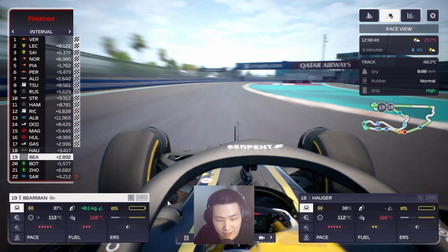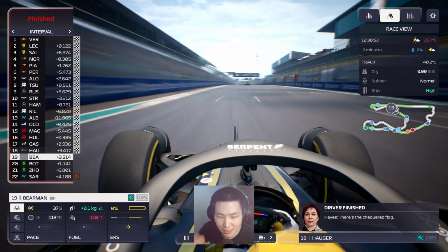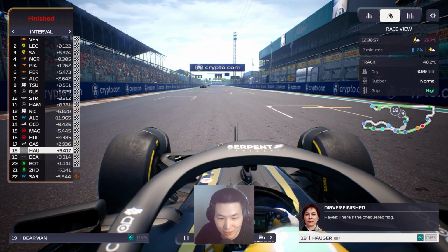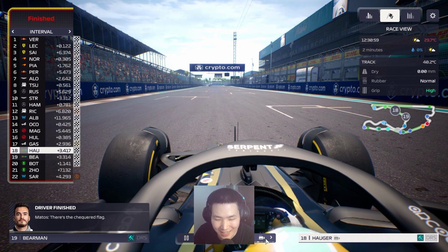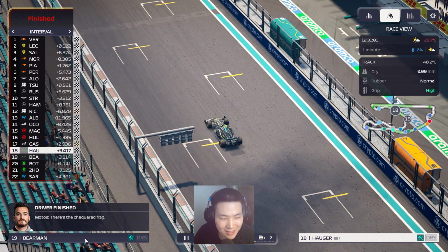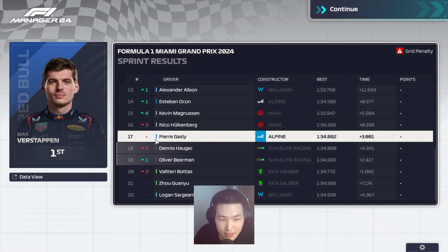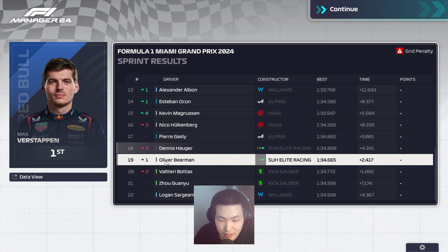And that's it. Complete. P18, P19. That's solid, especially for Hauger. Okay, I think Hauger just ran out of fuel as he crossed the line. But yeah, that's a huge result for both drivers. Very good result. Pretty solid race, I must say. P18 for Dennis Hauger, I'll take, and Behrman P19 for the sprint race.